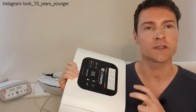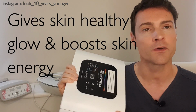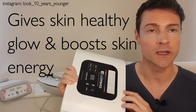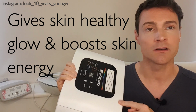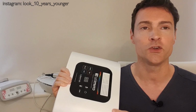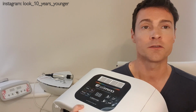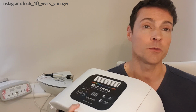Now this works on your skin. It doesn't work for the muscles underneath. It doesn't give you any face lifting effect. This just works with the ATP I'm talking about. So red light, because this does have different lights on it, the red light will boost ATP in your skin and give you a healthy glow. Treatment, you would use this for 5 to 10 minutes every day if you can, but 2 or 3 times a week may still be enough.